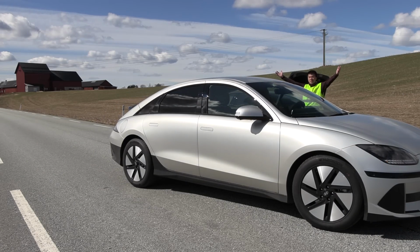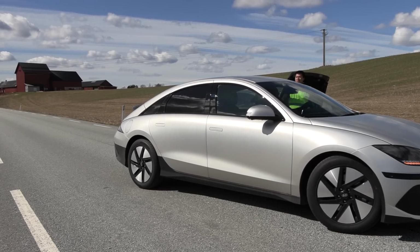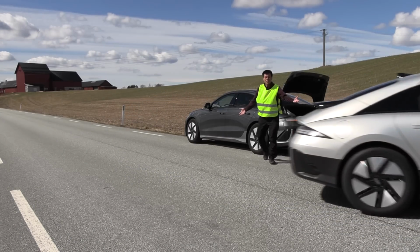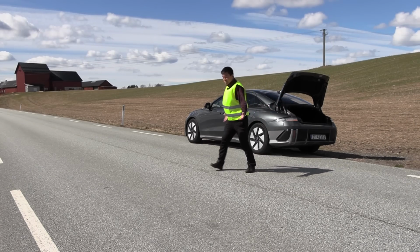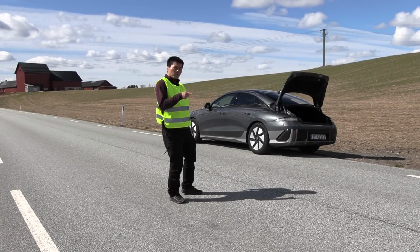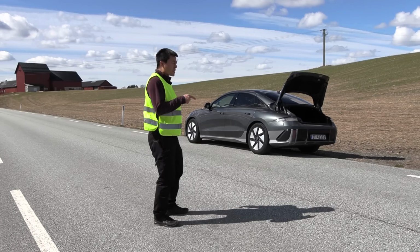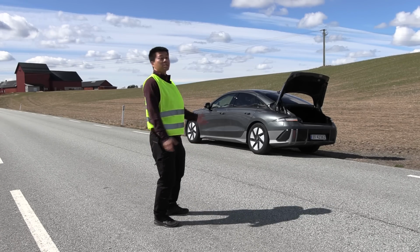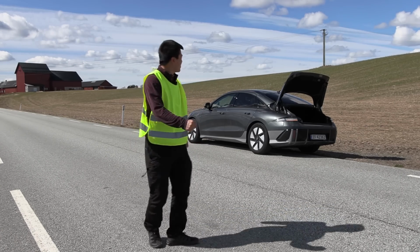There's another Ioniq 6 here. What a coincidence. What the heck? Yeah. Wait, you guys, yeah, just pull over here. Yeah. Awesome. What the heck? Ioniq 6 being rescued by another Ioniq 6. You know, they have vehicle to load. So maybe we can try this one instead of the EcoFlow. Let's do that. Oh yeah.